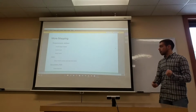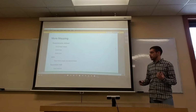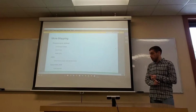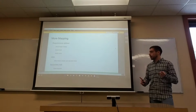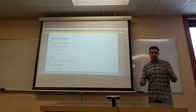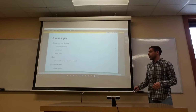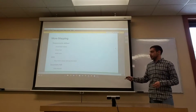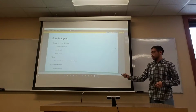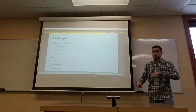And then we've done more mapping. We've defined our requirements for the trail. We want to avoid major slopes and mud, so drainage is important. We call it the ruins: there's an old building foundation that's really dangerous, with rusty nails and glass and whatnot, so we're going to avoid that. Our ADA section will be relatively short. It'll go to the tower and the one bird blind, and then we'll have a secondary trail that'll go beyond.